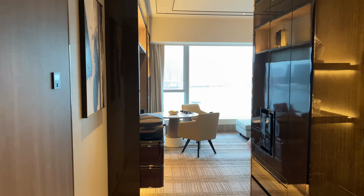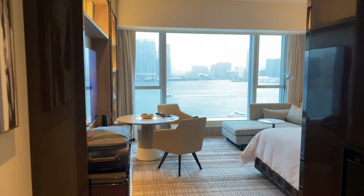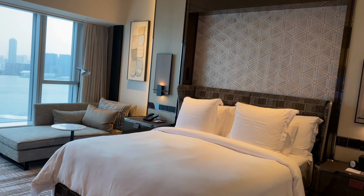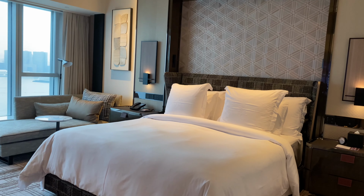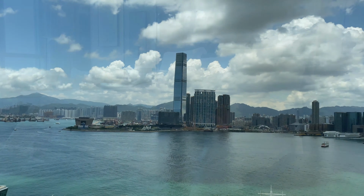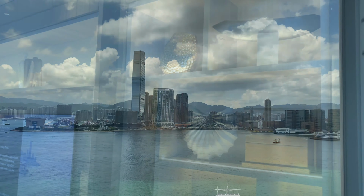The room that I've chosen is a standard harbour view room. This is a newly renovated room with nearly 500 square feet, but don't you think it's just another small studio flat? Let's just look at how spacious and cozy this room is. And who doesn't enjoy this iconic Victoria Harbour view of Hong Kong?